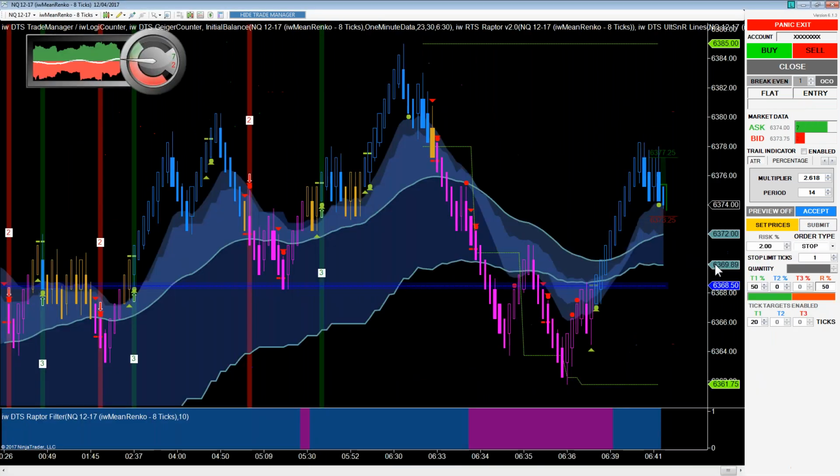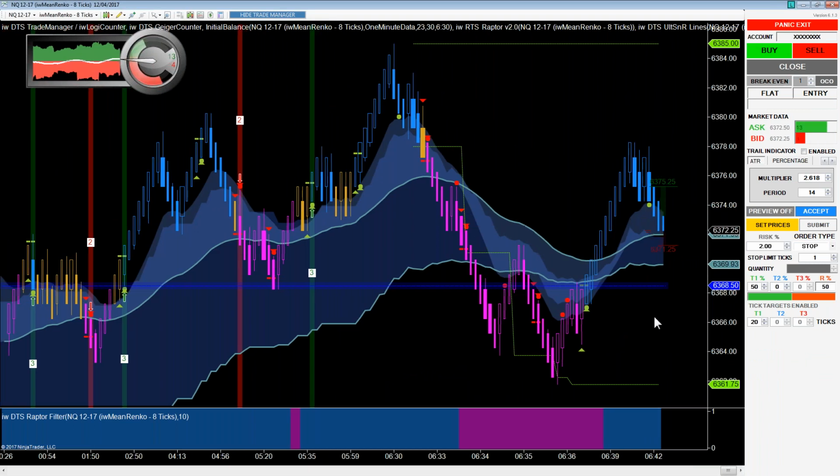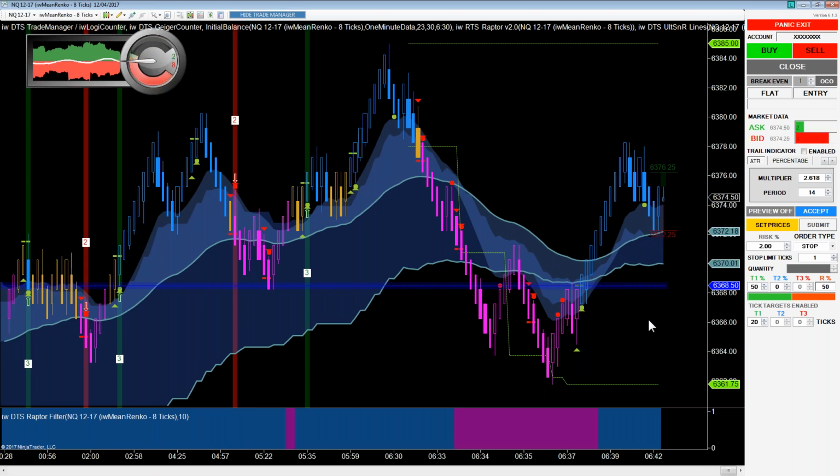The Raptor, the band is getting a little twisted up here. I tried to short this early cloud crossover, and they came up just a tick or two short of my profit target, so I ended up with a break-even stop out.